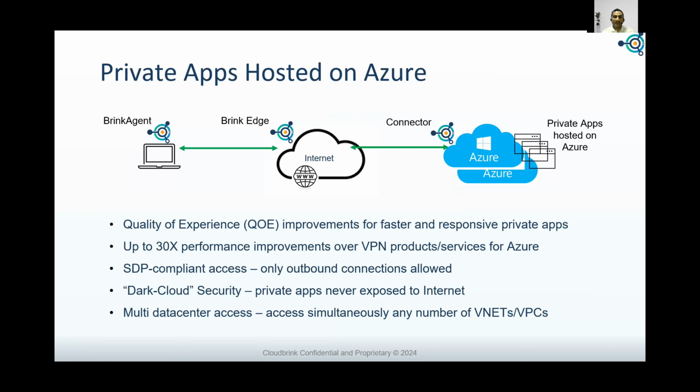One of the common or typical ways they do it is they spin up some other VPN or IPsec VPN gateways on the Azure VNet, and through that they provide access to remote users. But that is going to kill the performance of these applications, right? And a lot of times it is not even clear why there is a performance issue.